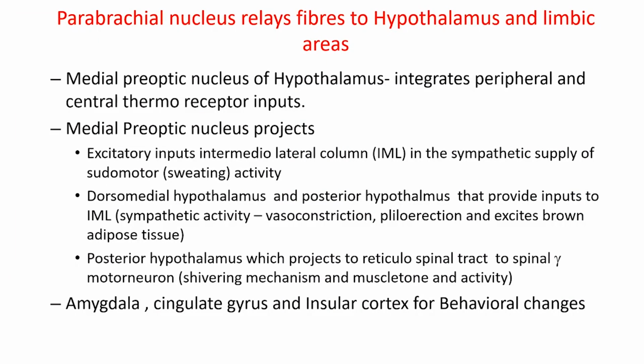Expanding the parabrachial nuclear relays further, first the information coming from the parabrachial nucleus relays into the preoptic nucleus. As I mentioned earlier, the preoptic nucleus also contains the central cold and warm receptors. It is at this point that the peripheral inputs and the central inputs are put together and processed accordingly.